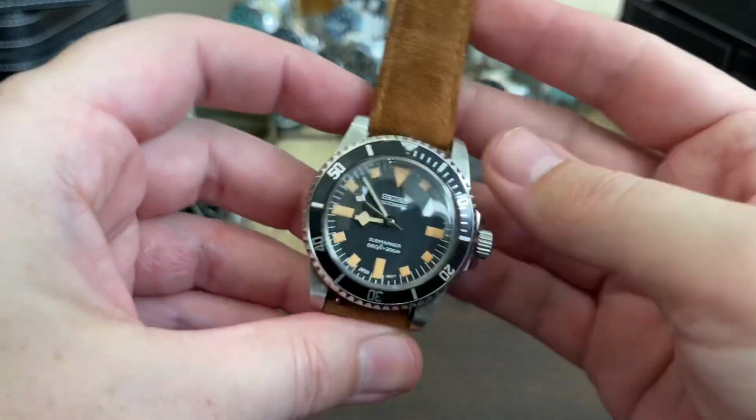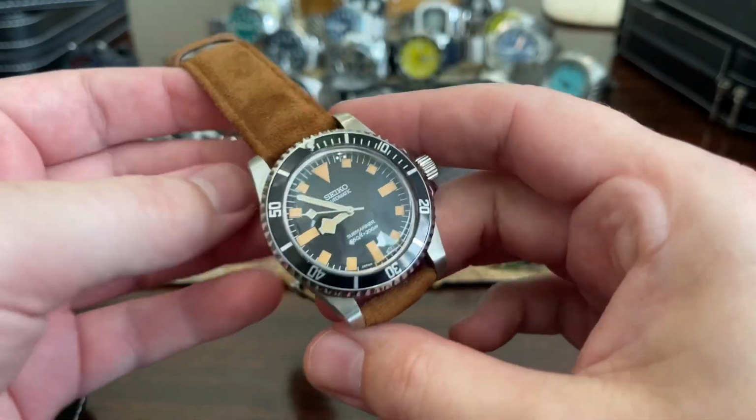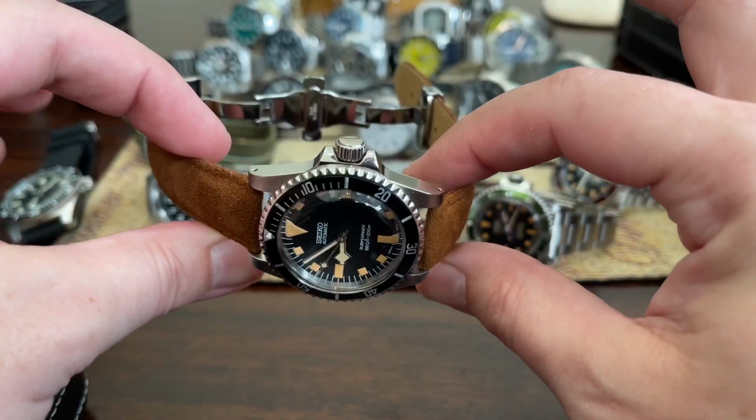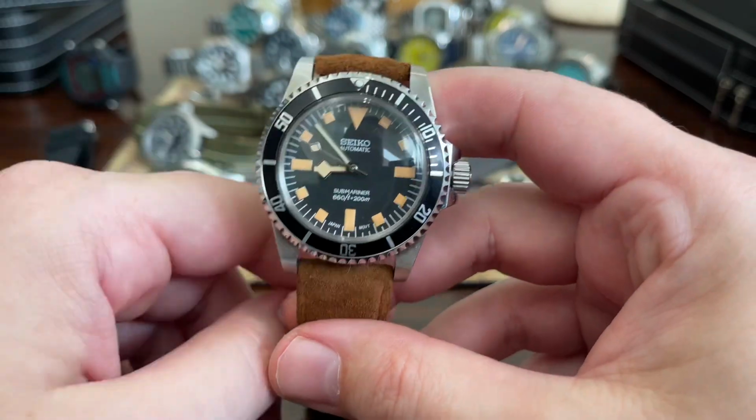And another watch that I cobbled together. I just wanted a Snowflake vintage, Tudor-esque sub look to it. Again, I'm never going to sell these. It's just for my own personal enjoyment and entertainment. But yep, just another mod I did.